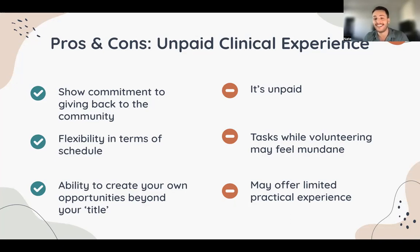One of the cons is it is unpaid. I think that is a big differentiator. The tasks while volunteering may feel mundane. I think that is a big aspect of something I encountered with hospital volunteering. At first, it is really exciting just to be in the clinical setting. But sometimes after a certain point, it feels a little repetitive.